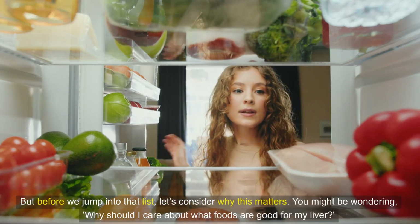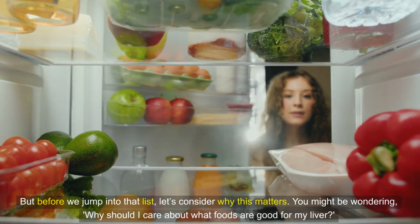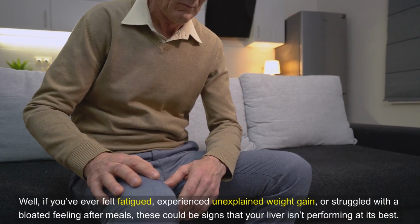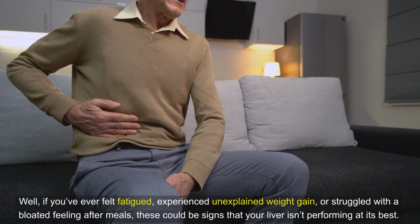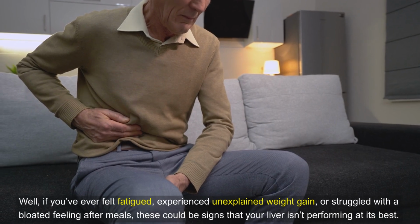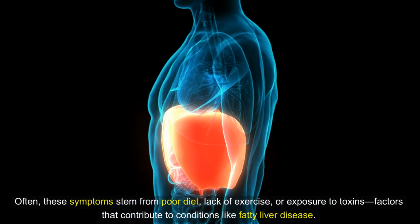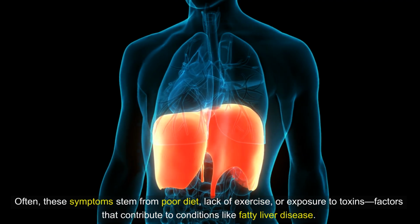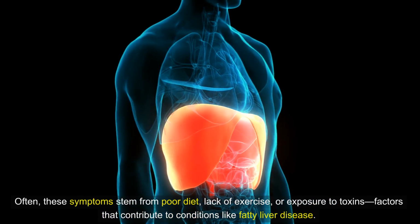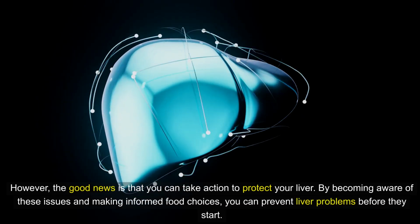But before we jump into that list, let's consider why this matters. You might be wondering, why should I care about what foods are good for my liver? Well, if you've ever felt fatigued, experienced unexplained weight gain, or struggled with a bloated feeling after meals, these could be signs that your liver isn't performing at its best. Often, these symptoms stem from poor diet, lack of exercise, or exposure to toxins, factors that contribute to conditions like fatty liver disease.